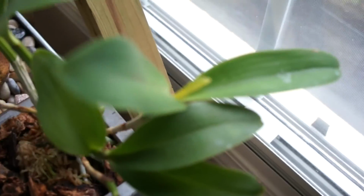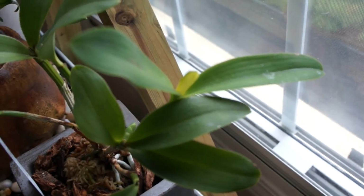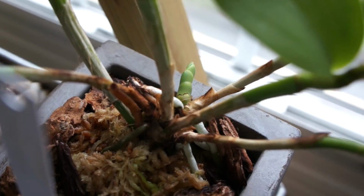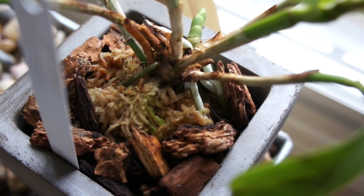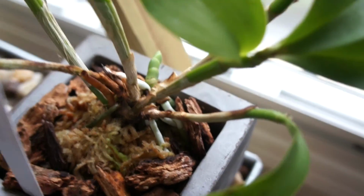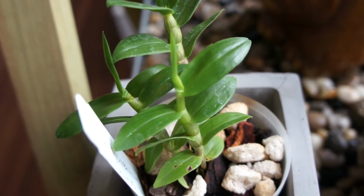And it has a, what do we call it? It won't focus. It has a flower sheath, but it's turning yellow right now. So that's not good. I was hoping it'll flower, but there is a new growth forming, and there's quite a bit of growth on the roots too. So maybe this pseudobulb will flower. We'll see.